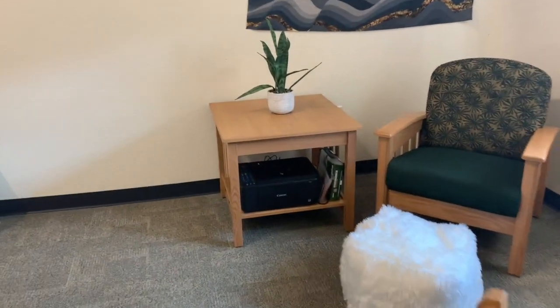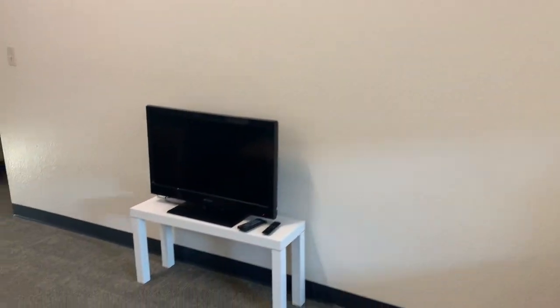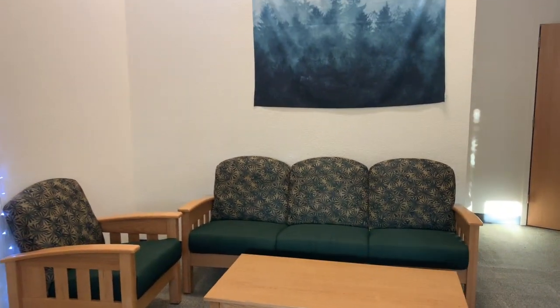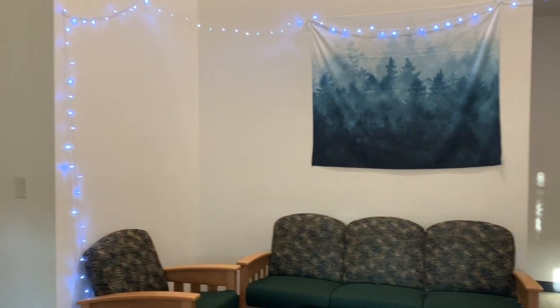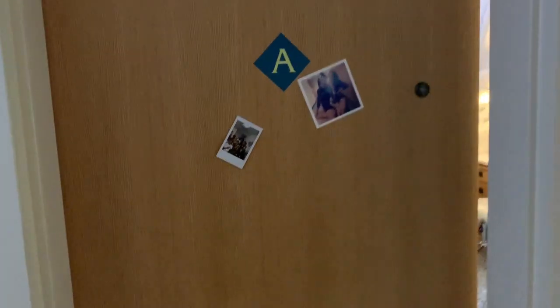I have a printer, and I got this little beanbag thing for my room, but we ended up putting it in the living room for fun. Then we got a TV and a stand, and then here's our little couch area. And I actually just put up the lights today. Then you walk into our room, and this is what it looks like.